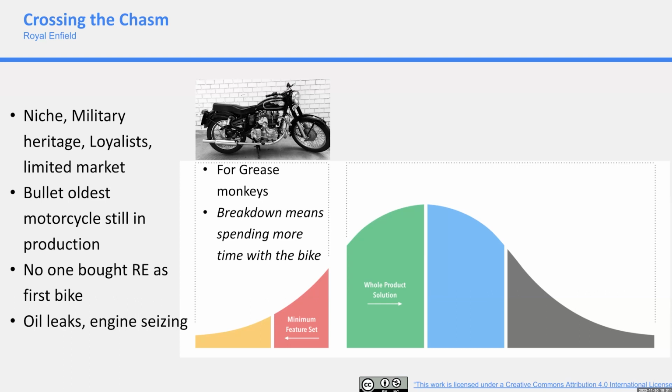So you see the problem over here. This bike is very popular in its early market, which is basically the innovators and the early adopters, but it is not being bought by the mainstream market. This is the problem that Royal Enfield was facing.